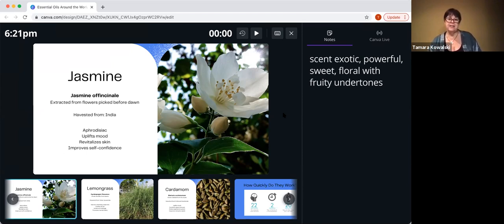It is definitely used as an aphrodisiac. It can be used to help uplift your mood. It really is awesome for your skin, and it helps you with self-confidence. It comes from India.